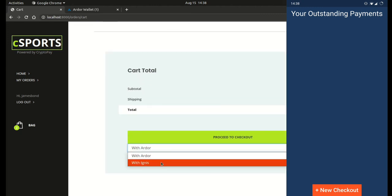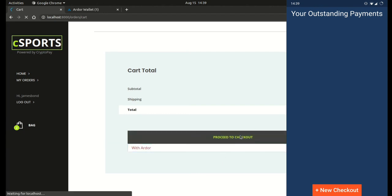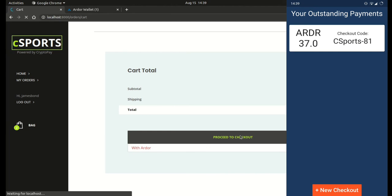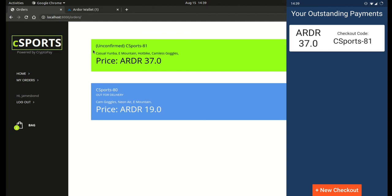Decide which cryptocurrency you want to use to pay. I'm going to choose to proceed to checkout. It's going to take a while for me because my internet is pretty slow, and by the time it's also synced to my mobile app, you can head to your orders if you want, and it's going to show up over here as an unconfirmed order.